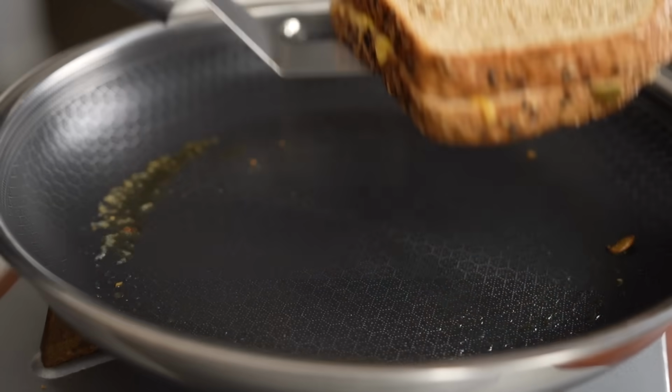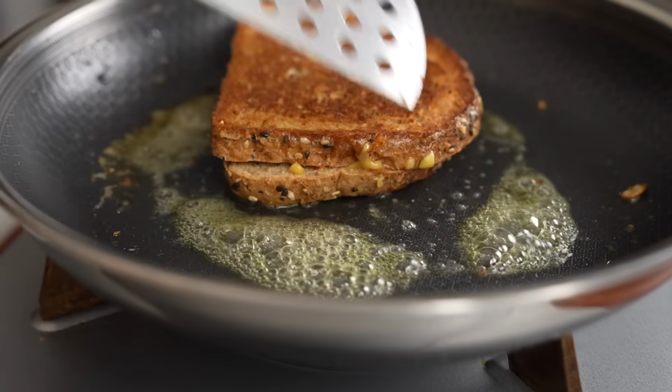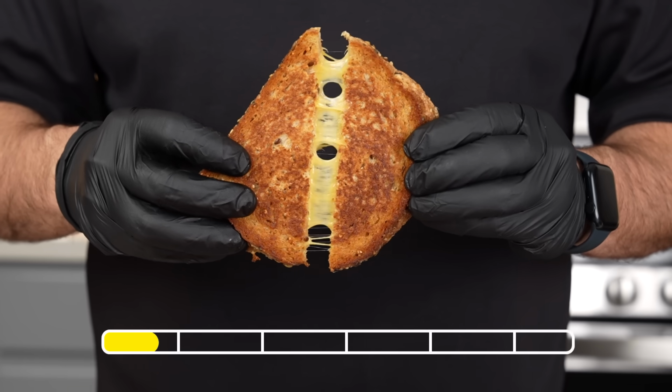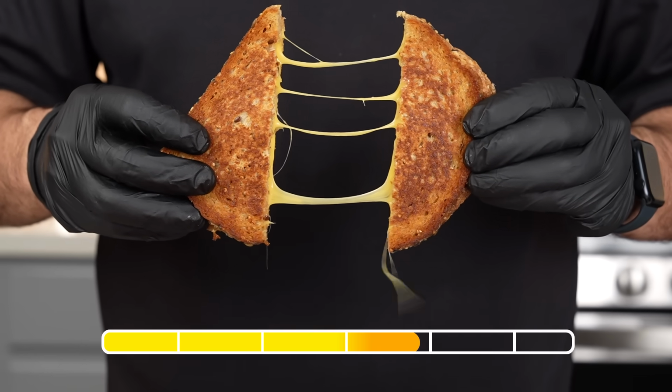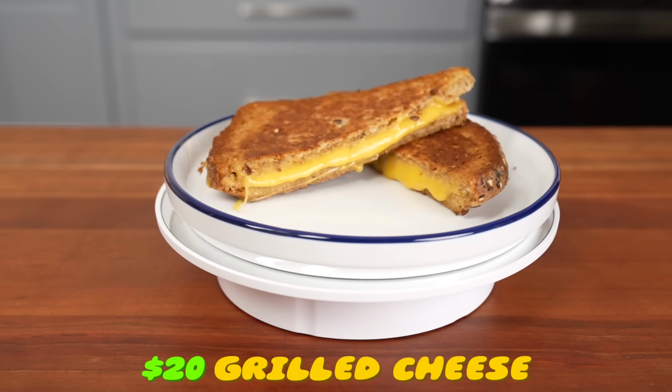Grill one side, and before we flip it, don't forget to butter it again so we get that buttery goodness on both sides like we did on the last sandwich. And of course, all that's left to do is measure that cheese pull. Cheese-tastic.